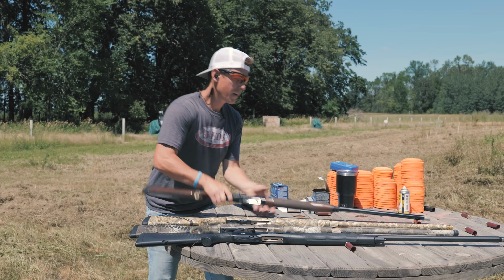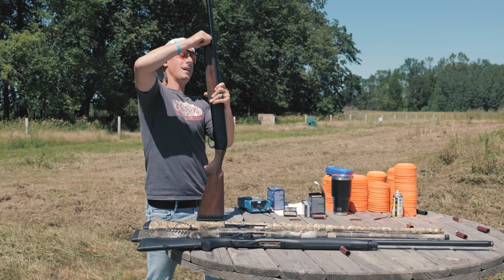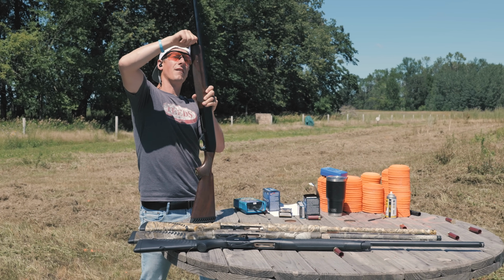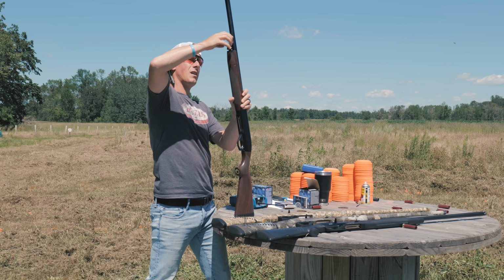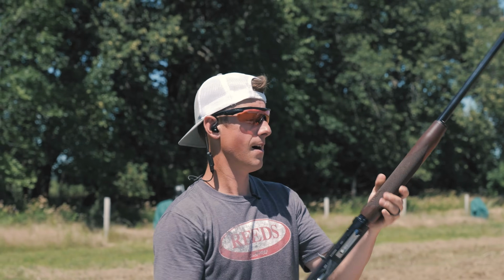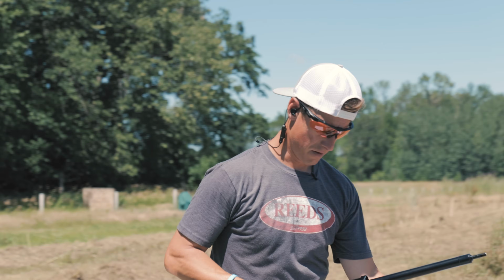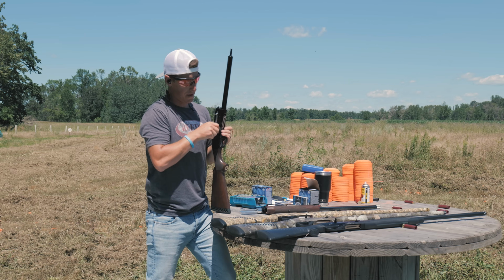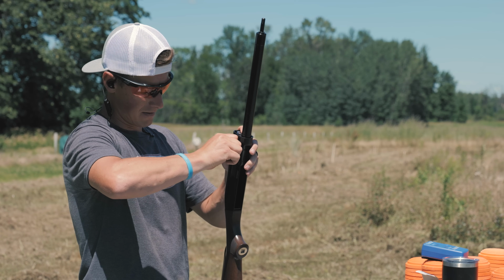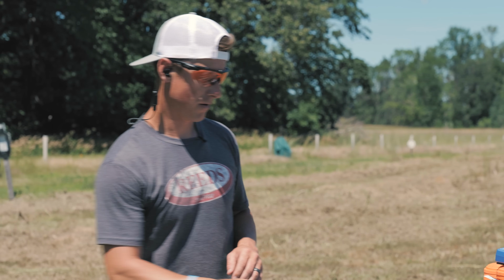Ready, set, go. Montefeltro's up first. Four end cap is probably my least favorite four end cap out of the four Benellis. Not all that easy to grab a hold of. Four end cap off, forearm and barrel off. We're gonna close the bolt gently. We're gonna grab our punch, pop the pin. Uh-oh, I can't get that bolt handle off.